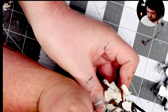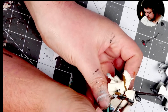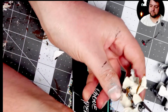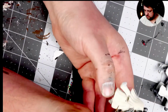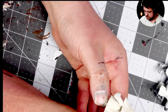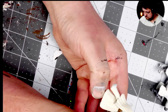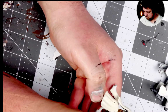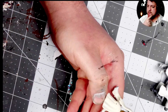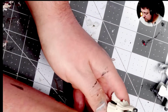The original models are a bit darker. I chose to lighten them up just a bit, just because I like this color more.